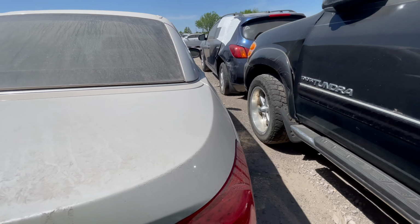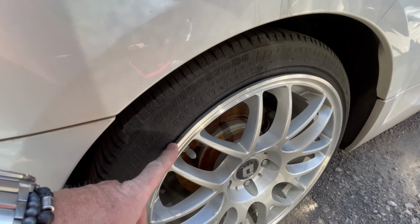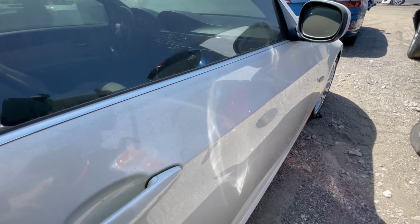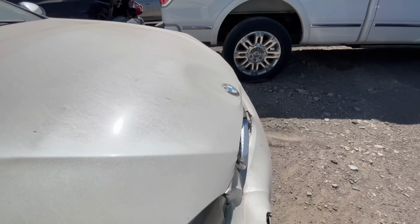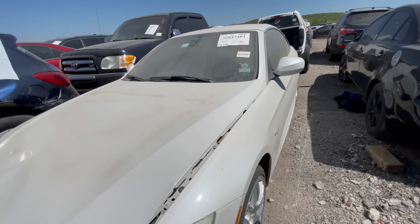No more damage, no more damage, no more damage. I don't know if these tires actually fit the wheels. That's a little different right there. But all four tires are holding air, and there's a lot of tread on them. Let's jump inside and see what she looks like.